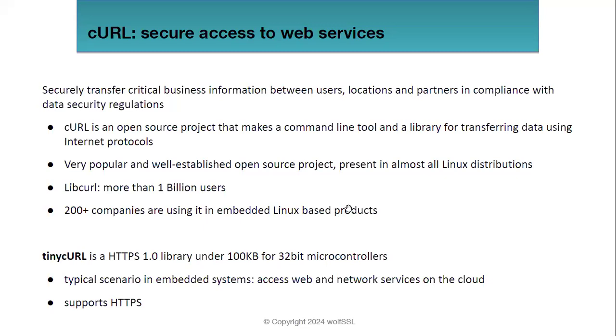And that's very handy, for instance, if you want to access a REST interface from an embedded device to a cloud using the latest and greatest protocols, and the library that's probably the most popular HTTPS client out there on any systems in production nowadays.